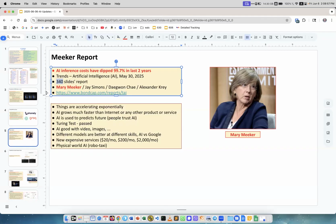And now we have new expensive services. Remember, at first it was free, then it was $20 a month, then $200 a month, now $2,000 a month. And people are paying this because they're getting fast and specialized and good and so on. And AI now goes into the physical world. Like, for example, Robo Taxi is definitely growing very fast.